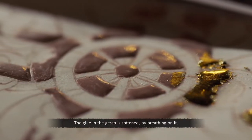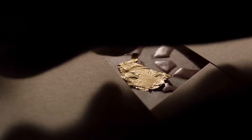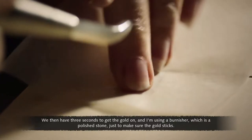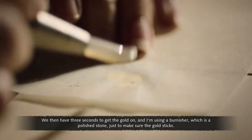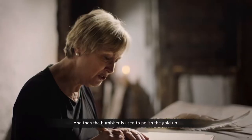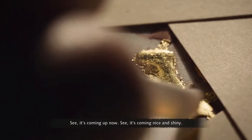The glue in the gesso is softened by breathing on it. We then have 3 seconds to get the gold on, and I'm using a burnisher, which is a polished stone, just to make sure that the gold sticks. Then the burnisher is used to polish the gold up. See, it's coming up now. See, it's coming nice and shiny.